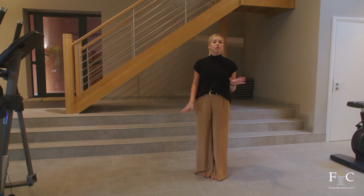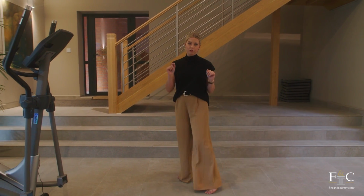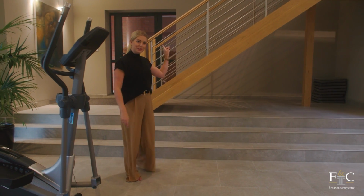We've also, of course, got showers in here, lockers, everything you would need. It's also heat controlled. Now, let's take a look up these stairs.